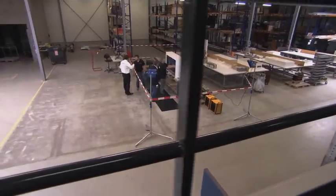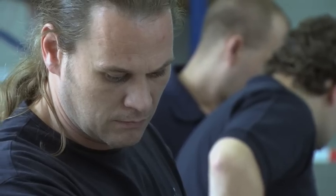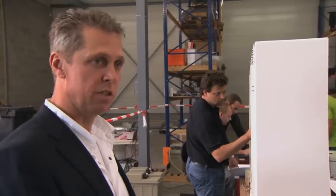This is the test facility in our workshop. Here we can prepare everything like the system that is on board. So we simulate a lot of things here just to make sure that once we install the system on board that everything is working.